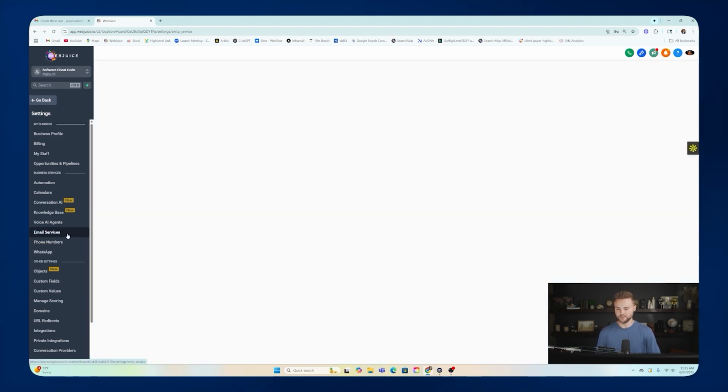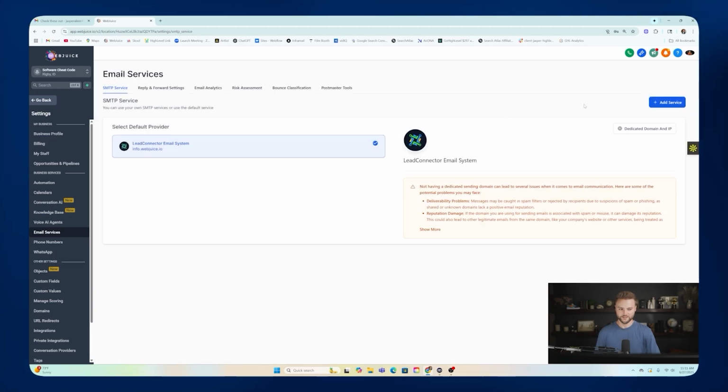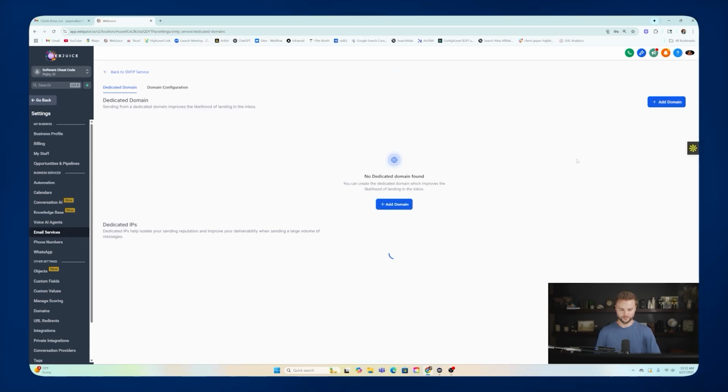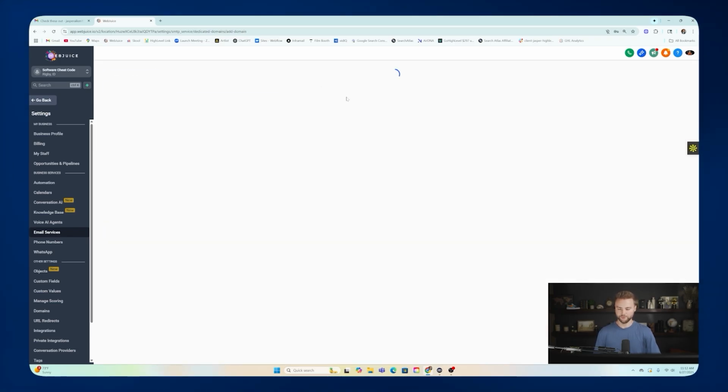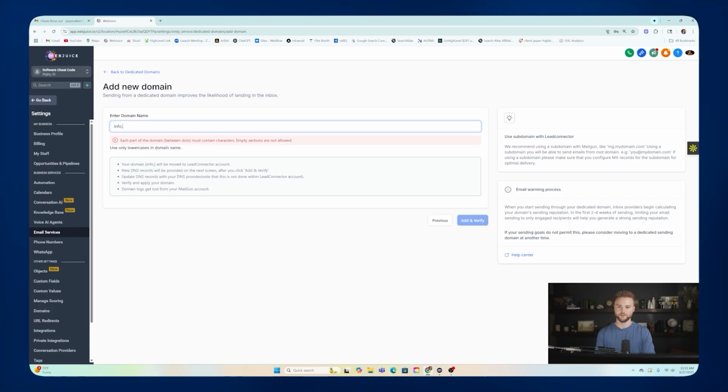You'll also need to do the email system setup as well. As I showed you earlier, basically all you'll need to do is, it'll default to your email right here. You don't want it to be your email. You want this to be info dot, whatever your client's domain is, like info.abclandscaping.com. So you'll just go over to dedicated domain and IP, and then you'll click add domain, and you'll go through the same process of setting up email as earlier. You'll type in info dot and then the client's domain. So let's say it's abclandscaping.com. And then click add and verify, and it will hook up automatically.